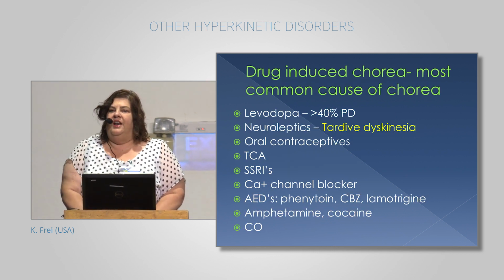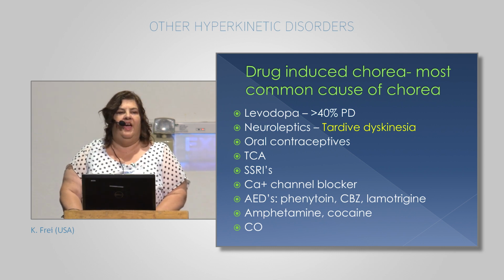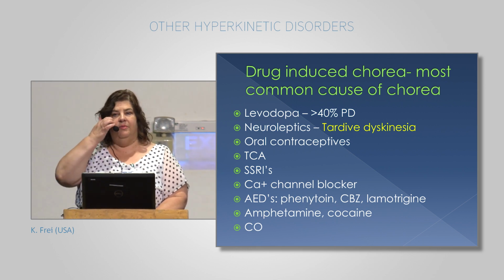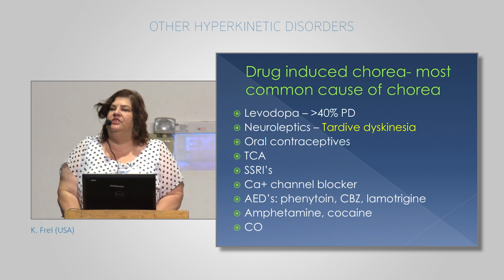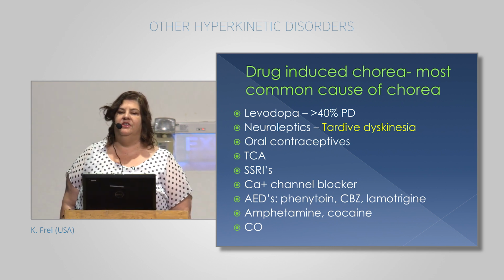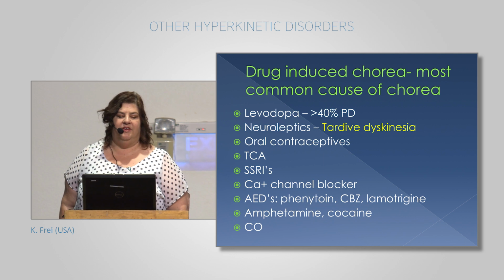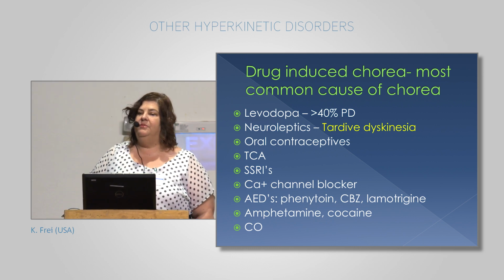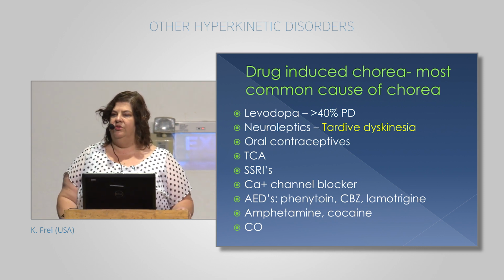Now, in terms of the sporadic forms, the most common cause of chorea is drug-induced. I say that because there are many different drugs that can cause chorea. In fact, one of the most common ones that you're probably well aware of is levodopa. 40% of Parkinson patients will have levodopa-induced dyskinesias or chorea. Neuroleptics will cause tardive dyskinesia, orobuccolingual masticatory type movements. Also oral contraceptives, tricyclic antidepressants, SSRIs, calcium channel blockers, and some of the anti-epileptic medications as well. And of course, drugs of abuse, such as amphetamine and cocaine, can also cause chorea.